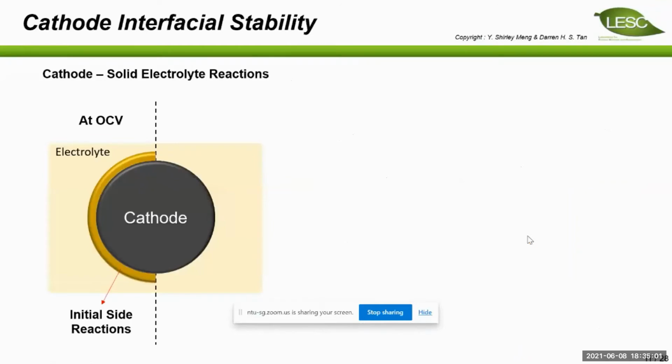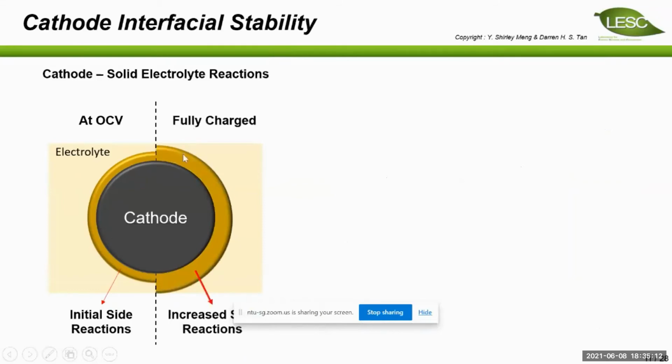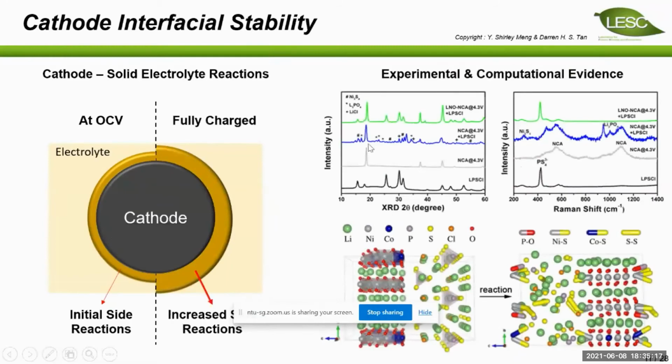And I think the same applies to the cathode. Whenever the cathode touches the solid electrolyte, you always have some kind of minor reaction at the interface. When the cathode is fully charged, the extent of the reaction is even much higher. We have done a lot of experiments, for example with NCA as the cathode and Li6PS5Cl as the electrolyte. This is the LPSCl XRD, this is the XRD of the NCA, but when they are mixed together, multiple peaks appear, and these peaks are nothing but the brown color components formed when they are charged together.